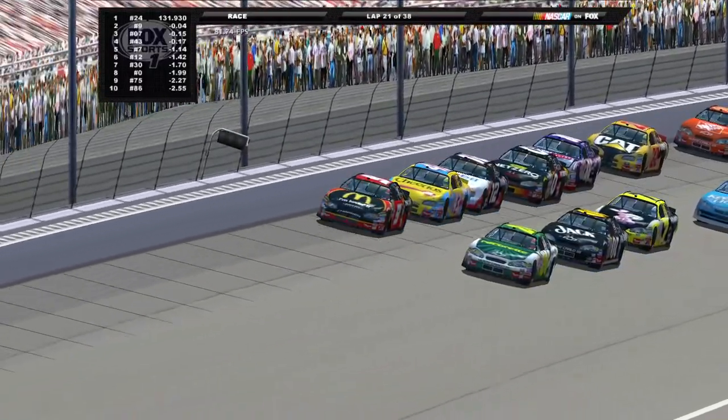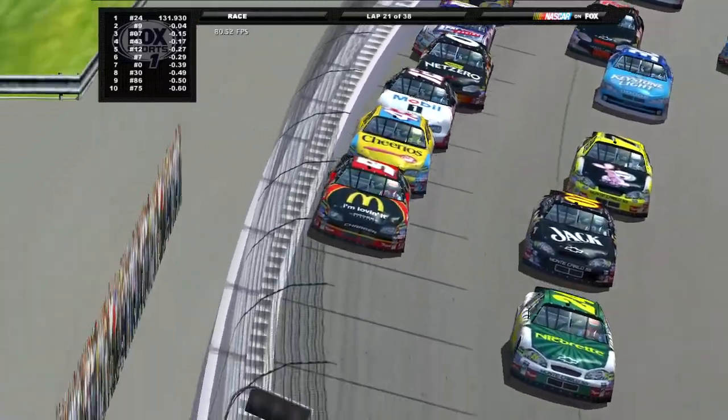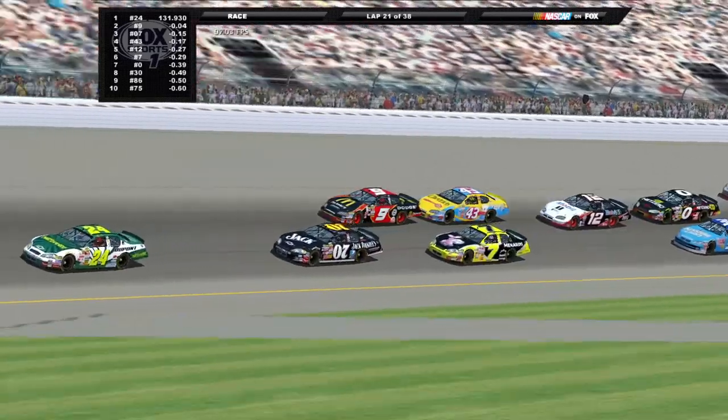Green flag back in the air. And we're racing once again. Cars all up against the wall there. Everybody on the outside line scraped the wall. They followed each other into the wall.